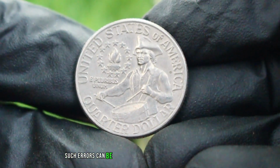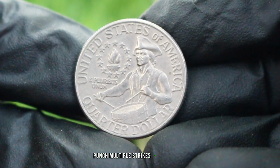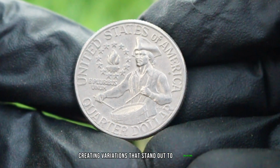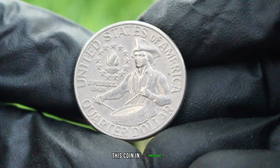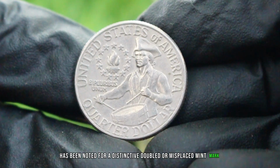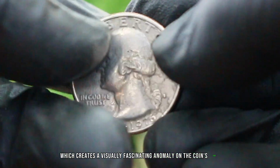Such errors can be caused by misalignment of the mint mark punch, multiple strikes, or die defects, creating variations that stand out to collectors. This coin, in particular, has been noted for a distinctive doubled or misplaced D mint mark, which creates a visually fascinating anomaly on the coin's face.